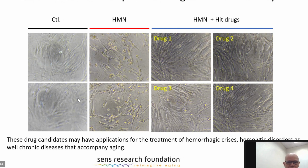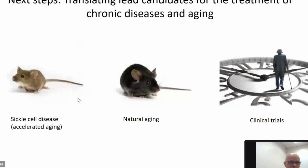The good thing is that these drugs are all FDA-approved drugs. That means their safety profile is well established, and so we don't need to go through all that to prove it. So if we can prove this protection in mice, in an animal model, it can be translated fairly quickly to humans. So that's the next step that we will be trying. One of them is to try these compounds on a sickle cell disease model. These mice live about 9 months, so that's a good age for experiments, and hopefully we can extend their lifespan.